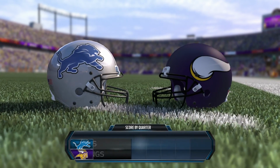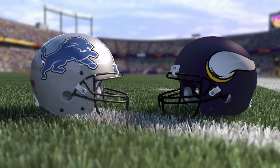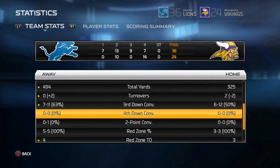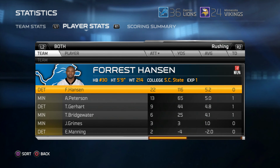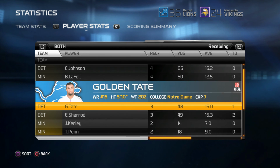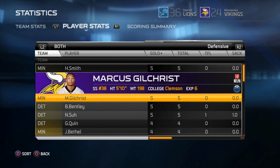Look at them. Well, we're going to look at them now. Let's see if they can go undefeated. So the Lions get the victory. It wasn't as close as the score indicates. 2 late touchdowns by the Vikings make it a closer game. Matthew Stafford, not his best game, even though he had 3 touchdowns, and he ended up getting injured. We'll have to wait on that. But overall, we get the victory and stay undefeated.